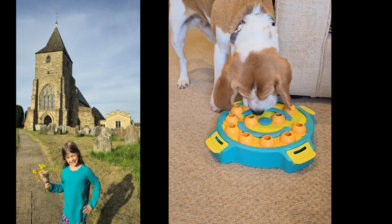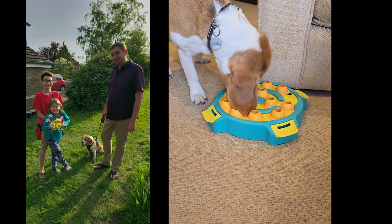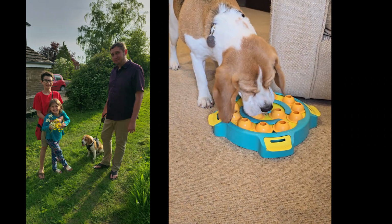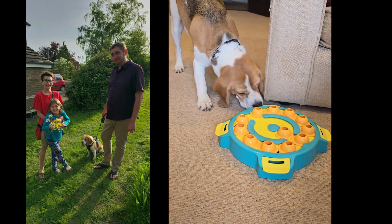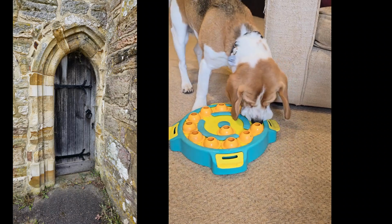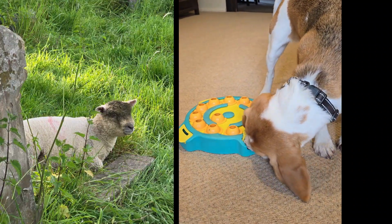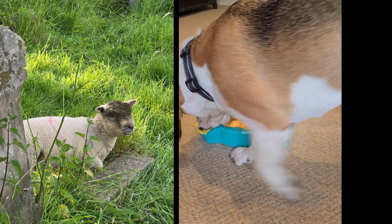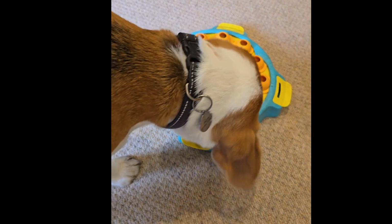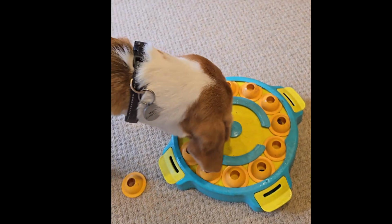She knows there's treats in it. How will she figure out how to get it out? She's working on it. She's a very smart dog. She's licking the crumbs. Oh, she got some more. Mmm, deliciousness. She got one of the big ones out. But this one's the biggest and the best. Oh, she's licking throughout. She's sticking her tongue in.